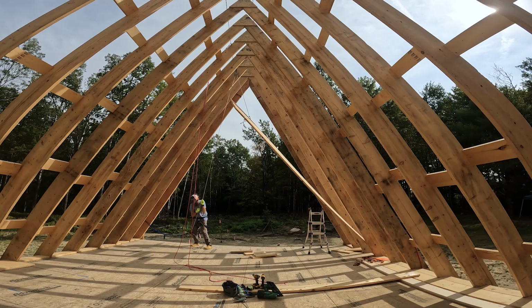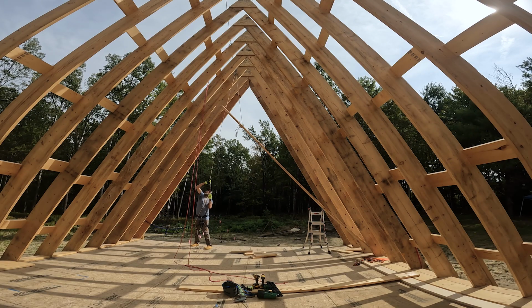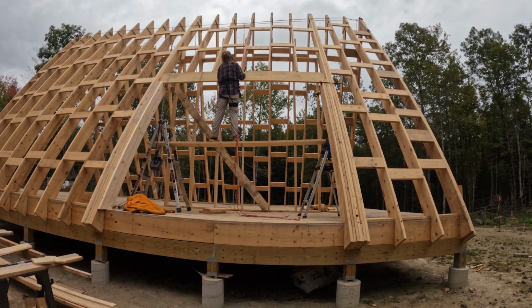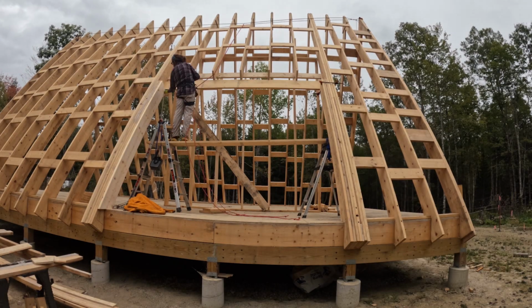All that stood between me and the next step was building 2 massive dormers into it. No problem, right? I mean, how hard could it be to cut into the structure I'd just worked so hard to put up? Spoiler, it was gonna be a lot harder than I thought.